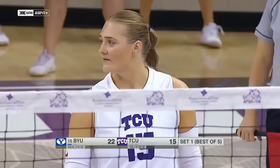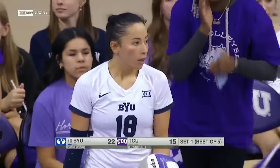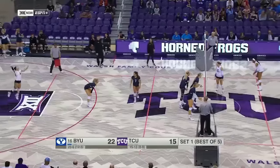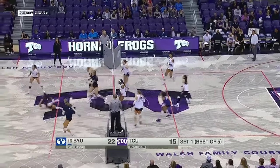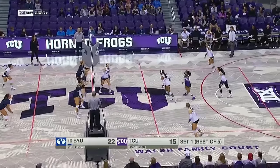To dig him. Hiapo, tremendous dig. That's a lot of heat that time. A great dig by Hiapo. You can see why BYU is the number one defensive efficiency team in the Big 12. Mickelson went for the dump, but BYU was wise to it, able to dig it out.